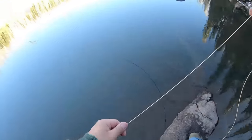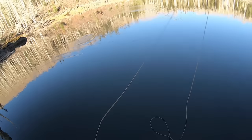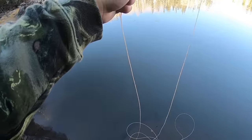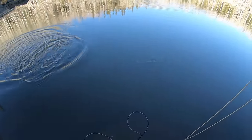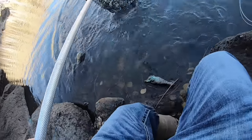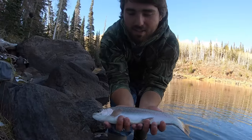There we go. Dude, this is a good fish. Hey, yo. This is a good fish. Nope. This is the biggest one of the day. Oh, baby. No, it's not. What the heck, dude? He came up and he looked way bigger. It's actually not a bad one, though. Cool. This is the biggest one of the day. That is a chunky rainbow. Heck yeah. There we go. That's my biggest fish of the day.